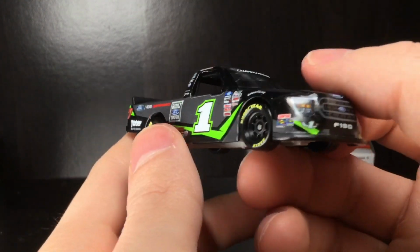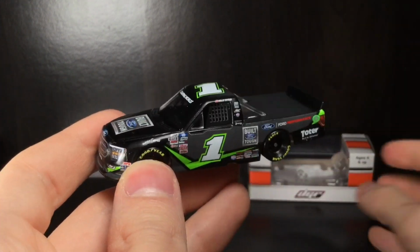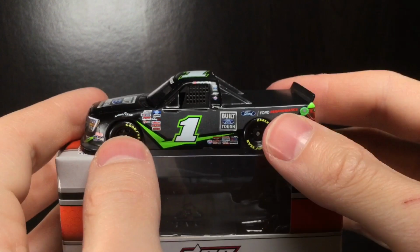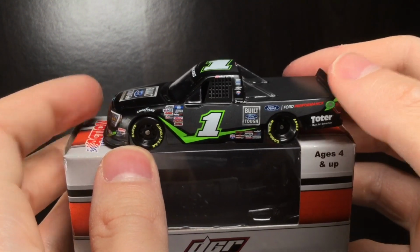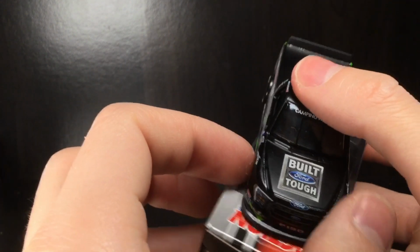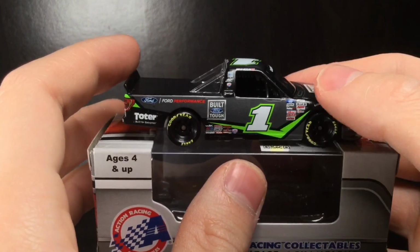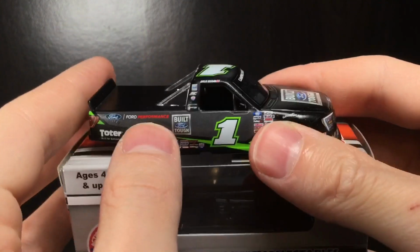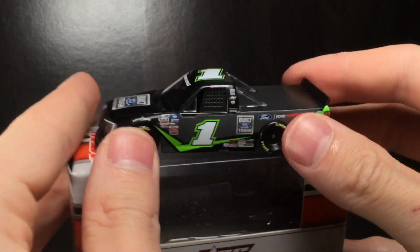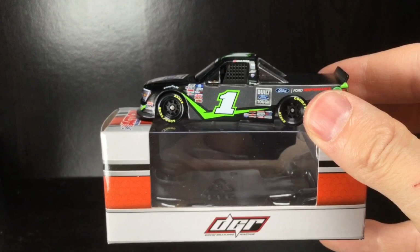But I will say, the paint scheme looks fantastic. It would look great on a Xfinity car. It would look great on, obviously, a Cup car. But nonetheless, is it better than the other Hailie Deegan truck we got, that being the Toter truck? And didn't they make a number 17 truck from her 2020 partial season? I believe they did, because it ran at Kansas. So this would make the third Hailie Deegan truck, if I am correct on that one. I don't know. I believe I am. Who knows? Been wrong about 1,000 times before.